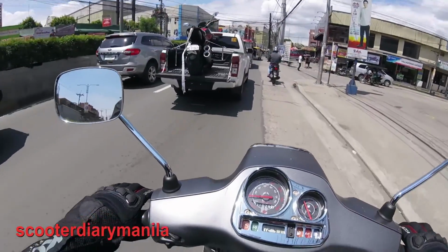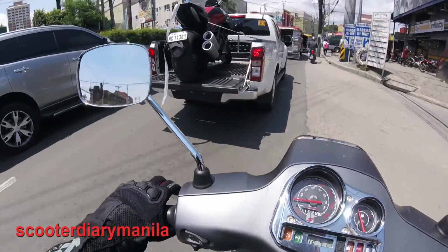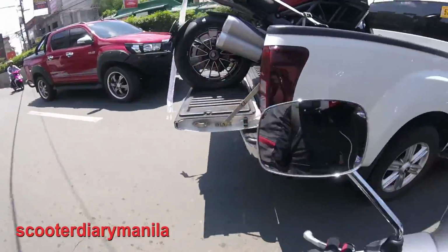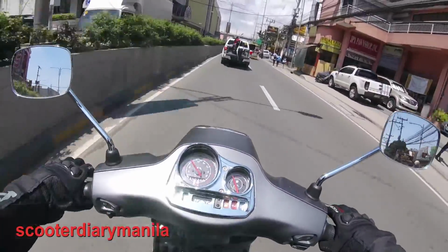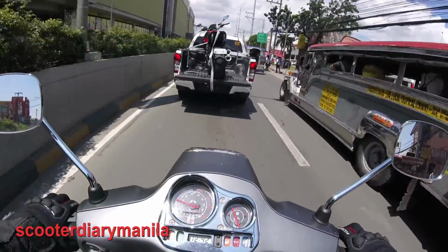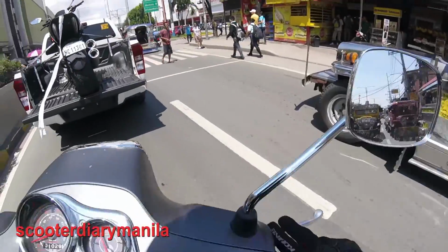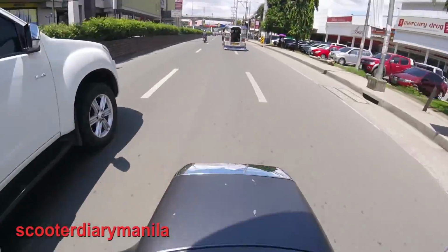Wow, Ducati DFL, very nice. Wow, DFL, it's like a devil in there. Okay, sorry, I got distracted. Told you, I easily get distracted by this Ducati. Wow, very nice. Maybe it's for delivery, but it's really nice. Very big.